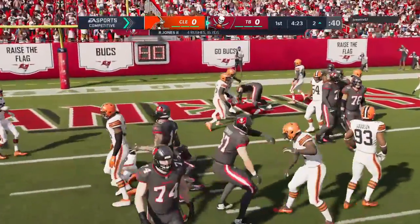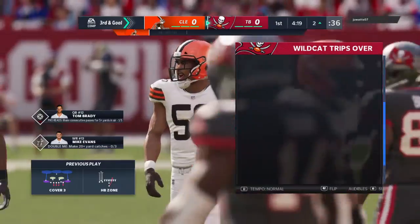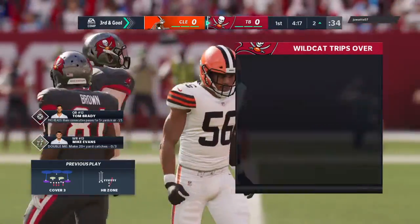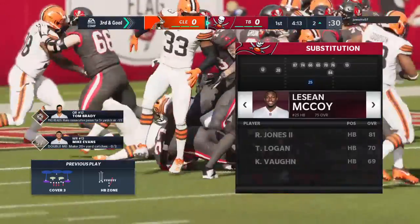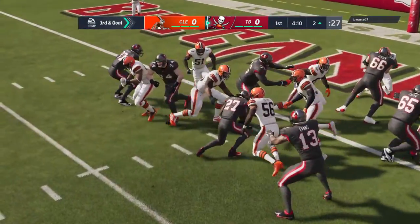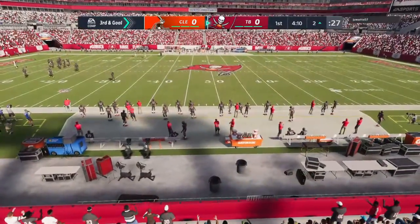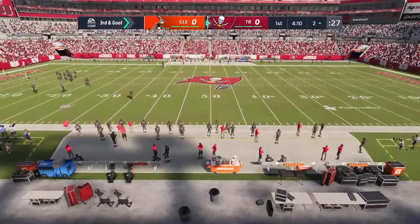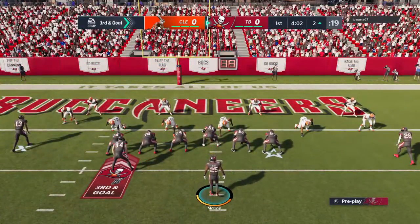And this time they were waiting for him as he'll be knocked down before he can get back to the line of scrimmage. Officially, it will go as a 1-yard loss, and that's going to lead to a third down. It's now 3rd and goal, about a half yard from the end zone, 3rd and goal.